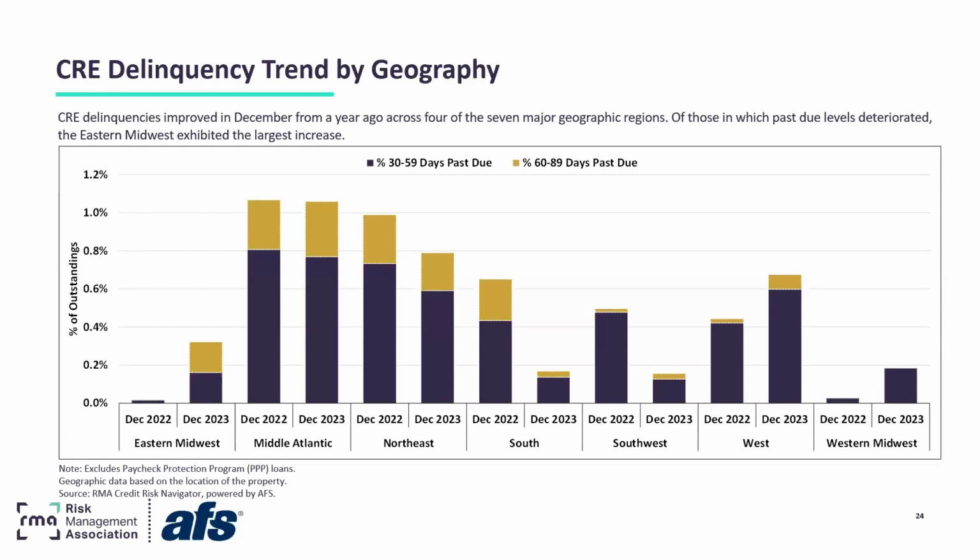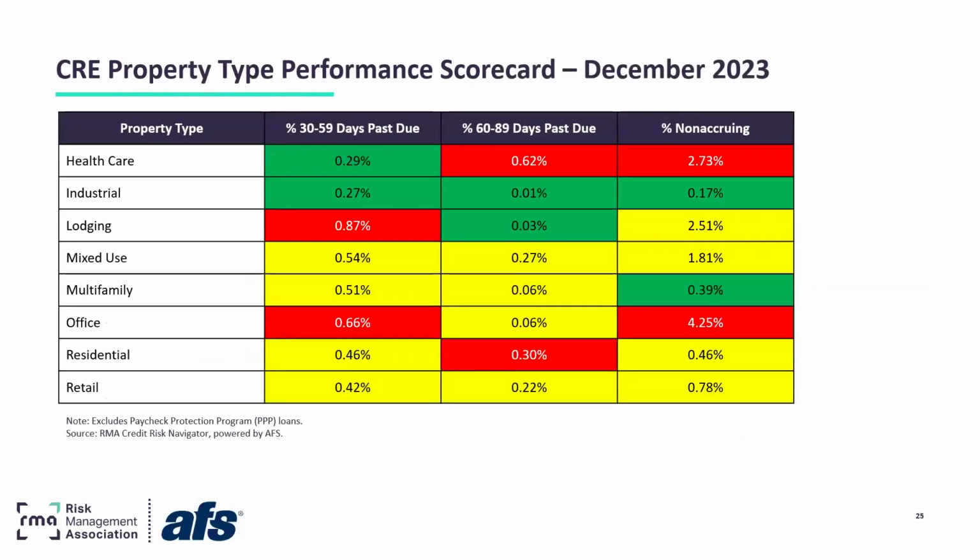Especially with the short-term delinquencies, it depends upon where you are. The biggest columns are on the left-hand side of this chart, belonging to the Mid-Atlantic and the Northeast. The West is close behind, but the Mid-Atlantic and the Northeast are having the largest delinquencies. In the Mid-Atlantic, there's still problems with lodging, and we're seeing now some issues with multifamily. In the Northeast, it's healthcare, multifamily, office, and retail. And in the West, it was industrial properties and multifamily. And again, I point out multifamily and health as two sectors that aren't getting a lot of attention because of office, but we're seeing some slippage there.